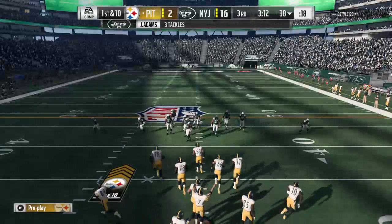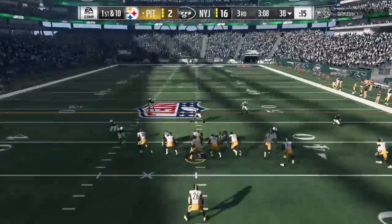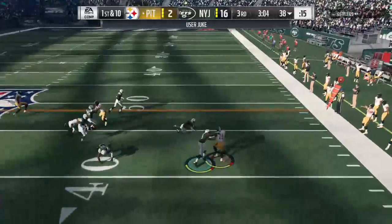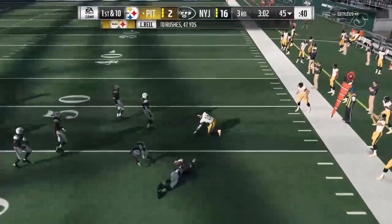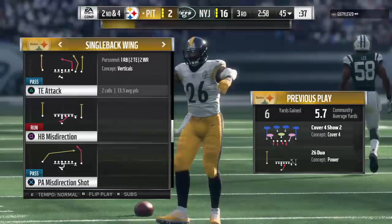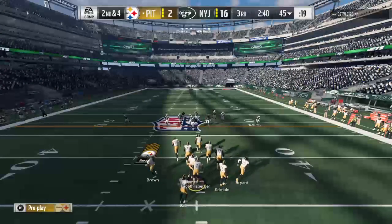So here we go, 1st and 10 now. Here's Bell. Oh, a heck of a move. Man. And able to break one tackle, but then quickly brought down. But a nice little gain. He'll get a nice chunk there on the 1st down run, and it's 2nd and 4.